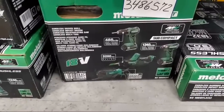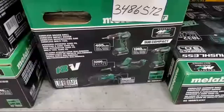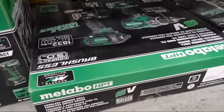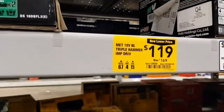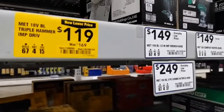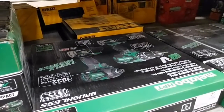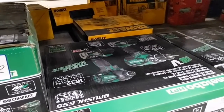Let's see what's in there. You got your oscillating multi-tool, you got a one-handed recip saw, impact driver, and a drill driver. I like that. This one we saw during the holiday. It includes the triple hammer. I don't know. No, that's not it. That's a tool combo at $249. That includes the triple hammer, two 3-amp-hour batteries, and I believe that is a hammer drill. It is a hammer drill. Pretty cool. I dig that.